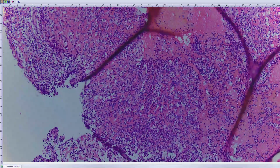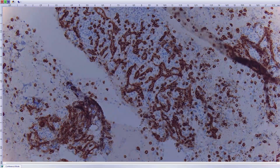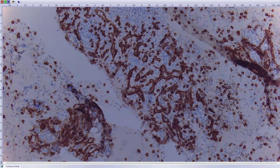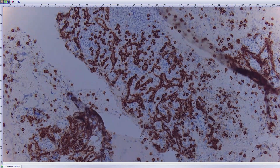So, one immunostain. Okay, I will give you. This is CD8 staining, and in addition to staining small T lymphocytes, you see this CD8 positivity in these vascular channels. So it's spleen. It's accessory spleen next to the tail of the pancreas.